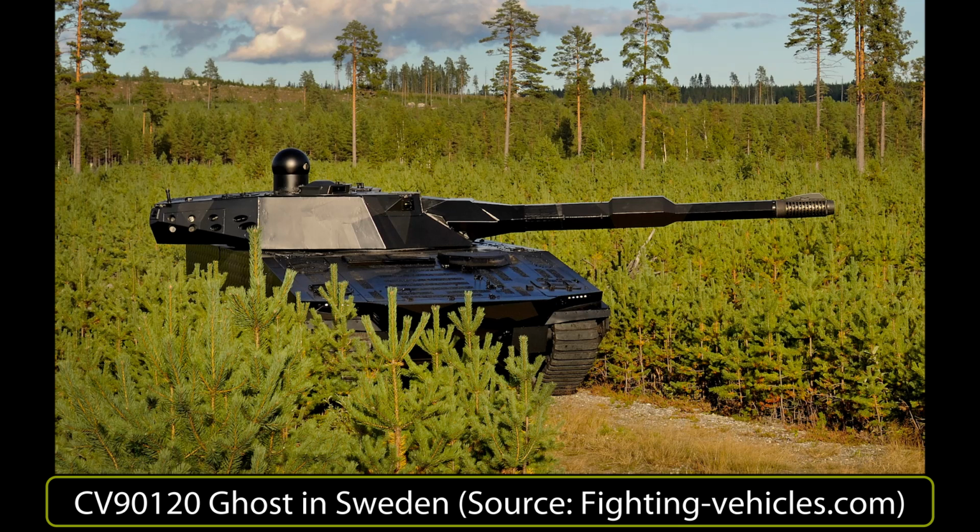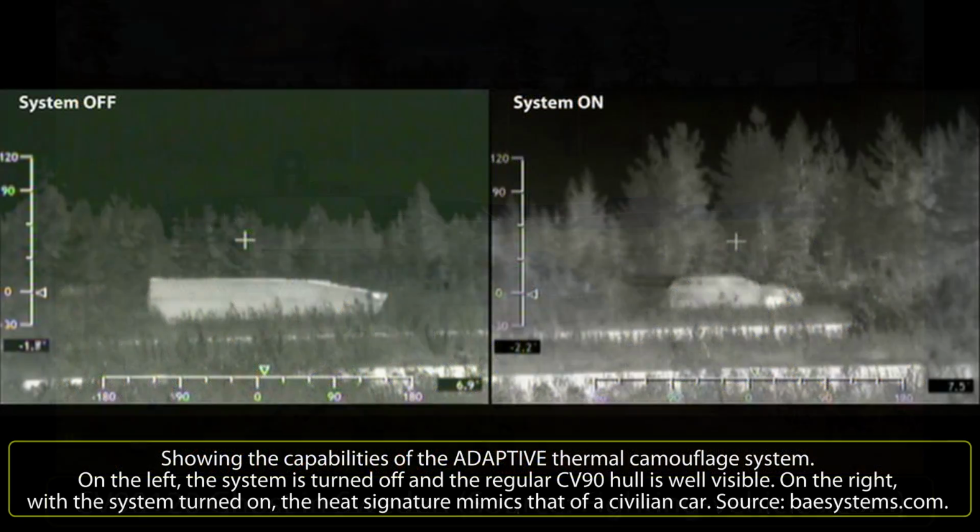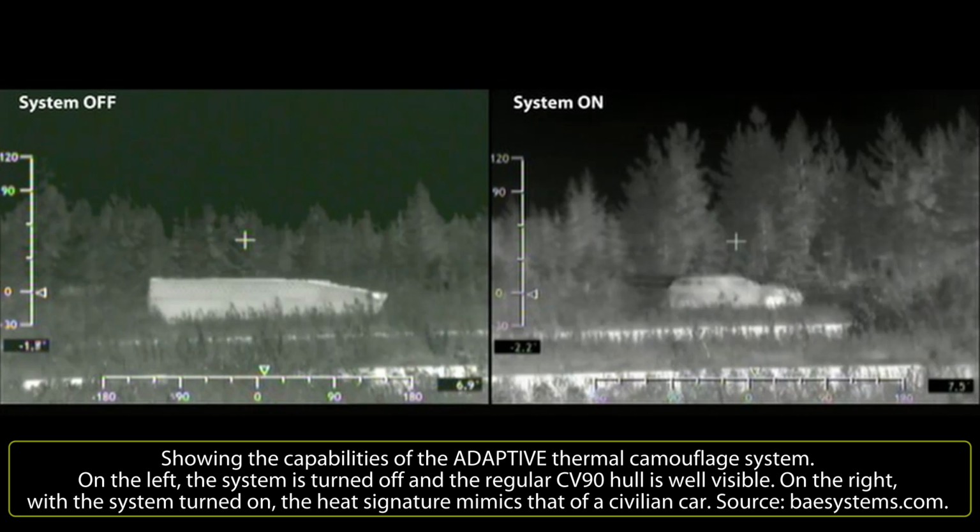In 2011, BAE Systems appeared at the Defense and Security Equipment International (DSEI) exposition with the newly built CV90120 Ghost. This vehicle had a revolutionary new thermal cloaking system called Adaptiv, an active thermal camouflage. It features a hexagonal system mounted to the sides of the hull that can modulate and control its own temperature via electronic programming to mask the chassis entirely or to make different distinct shapes like cars or other environmental factors that would not be considered to be an enemy.